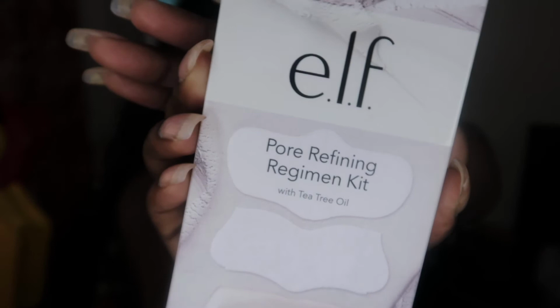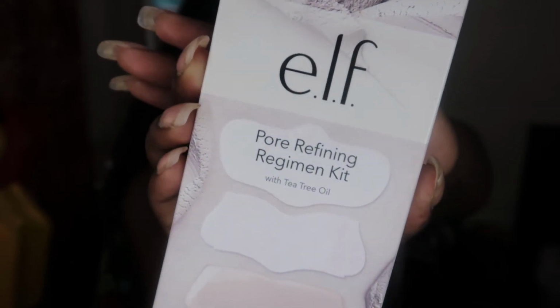And I also got this Pore Refining Regimen Kit with Tea Tree Oil. Because lately I've been having a lot of white spots on my nose, especially in the morning when I wake up to wash my face. I notice that it's a lot. I don't know if that's buildup, what that's called, but I don't like it. It's annoying.